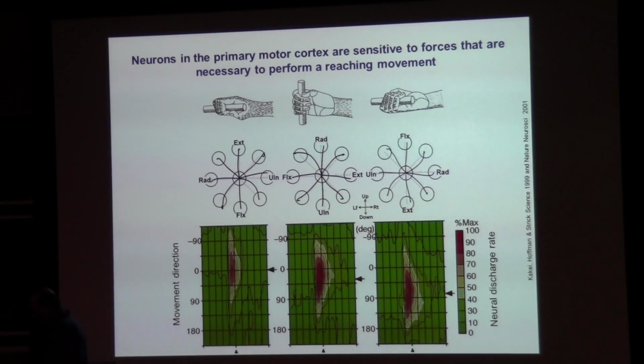I want to compare that now to the primary motor cortex. So this is the same action as before. The animal is moving the cursor in these three configurations. But now what you see is that in the primary motor cortex, a cell that has its preference for a movement like this, if you now ask the animal to rotate his arm, its preference also rotates. The preference of the cell continues to rotate.